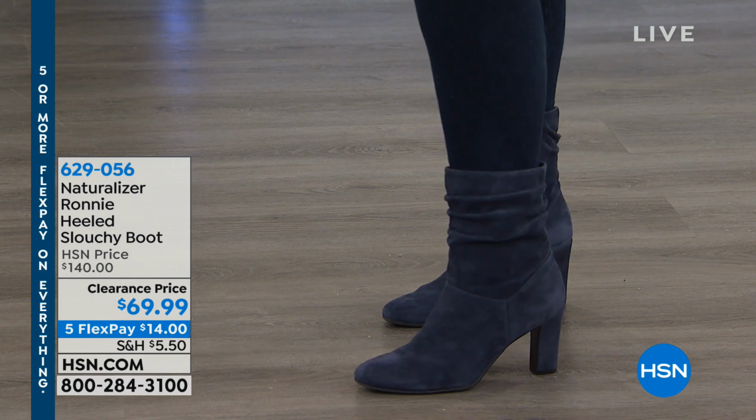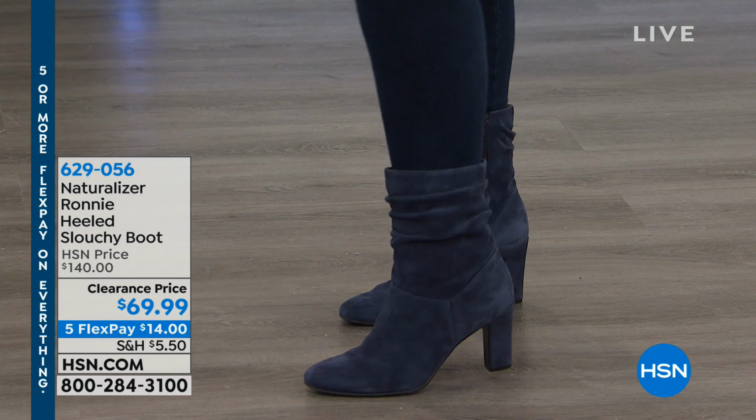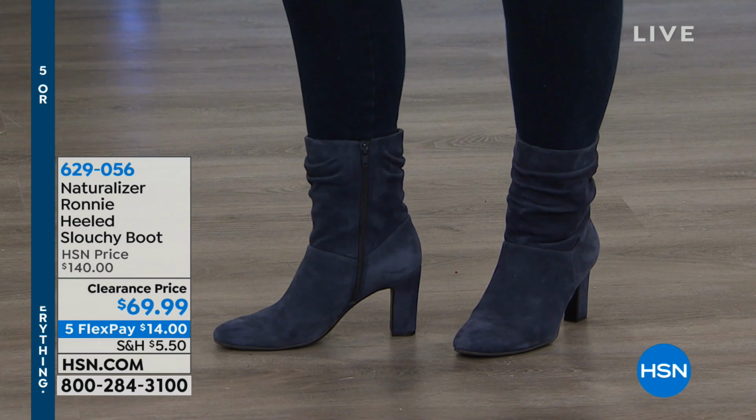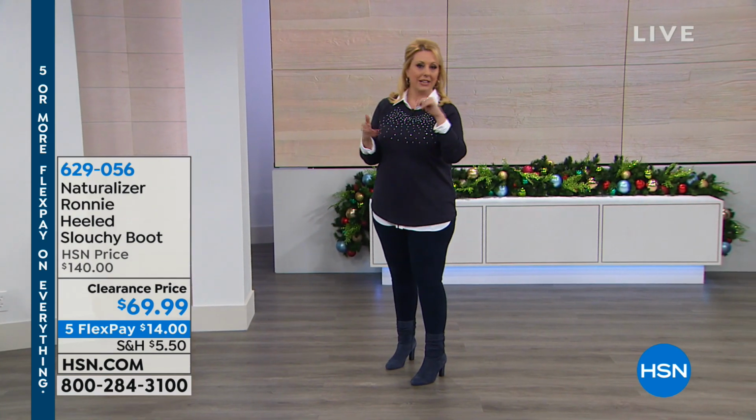That they were gonna sell out. I got them in the navy. They're available in 3 colors, but I bought them in the navy because I'm wearing just indigo skinny jeans. So look how they completely blend in with that head to toe look. I'm just telling you, they're comfortable.